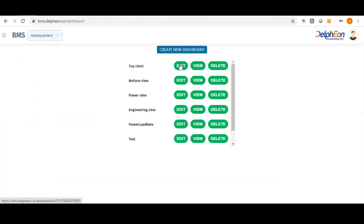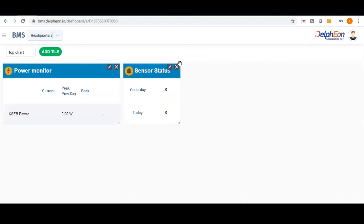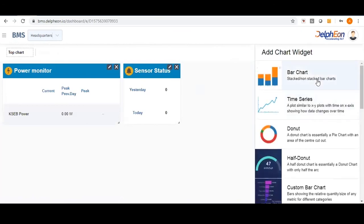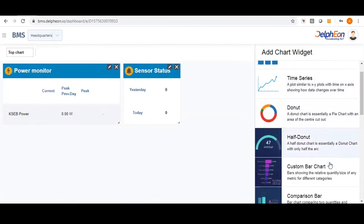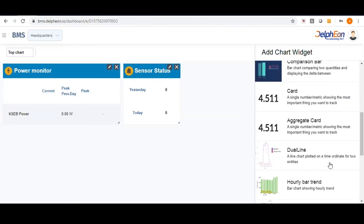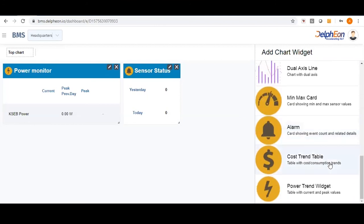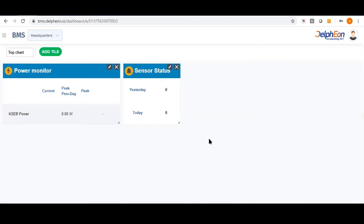We can edit each of the dashboards and assign it to a page or section by adding different tiles. Currently supported tiles are bar chart, time series, donut, half donut, custom bar chart, and comparison bar. There are multiple charts, cards, and widgets which are supported, so each of these can be configured and connected to a sensor. Based on how the configuration sensors pick up the value, we can see these values in the configured chart.